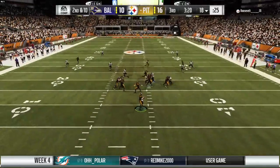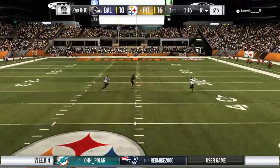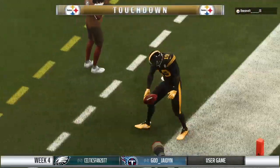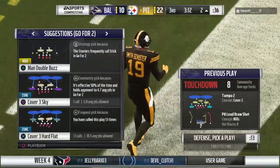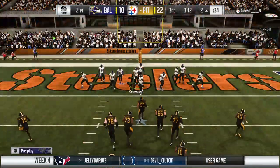Rudolph looking to throw it. Going top shelf for Smith-Schuster. And that's caught inside the 30. And into the end zone. Touchdown, Pittsburgh. A big play there. 82 yards. And the Steelers are going to add on to their lead.